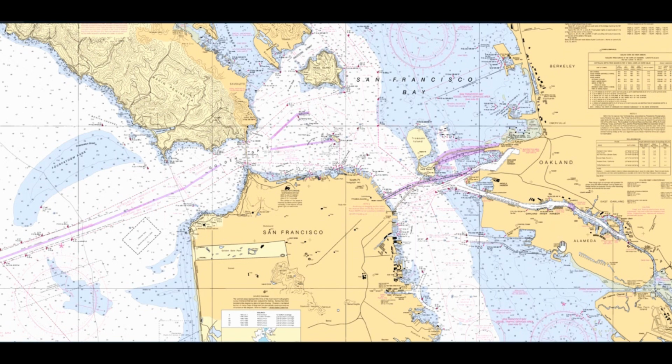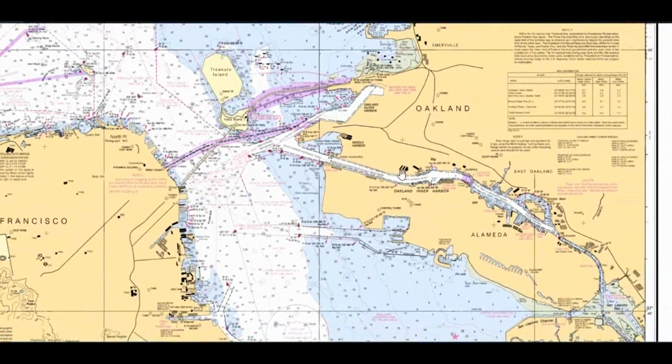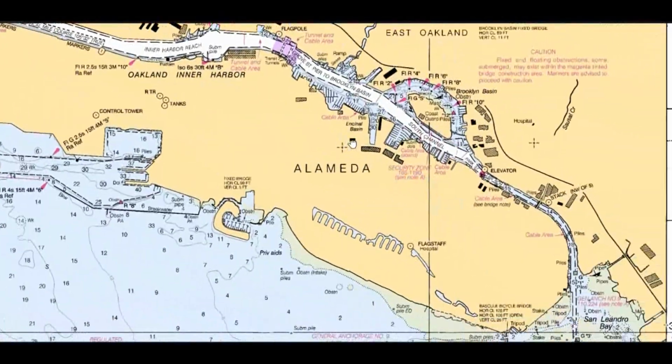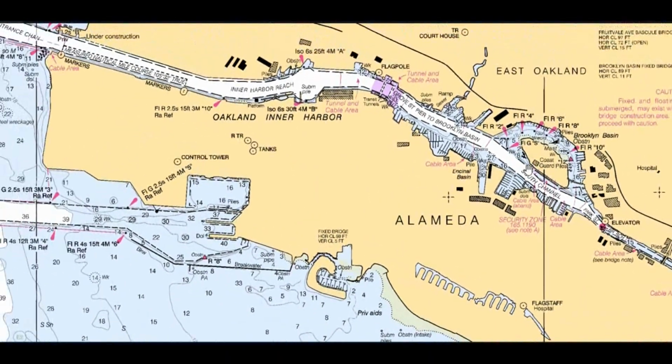This is a chart that we use, and our starting point is going to be down here. This is the Oakland estuary that empties out into the bay. So let me zoom in on the estuary over here very quickly and show you what our track's going to be. I'm going to start over here, right across from the Coast Guard station. And he's based out of the Grand Marina, which is right here.